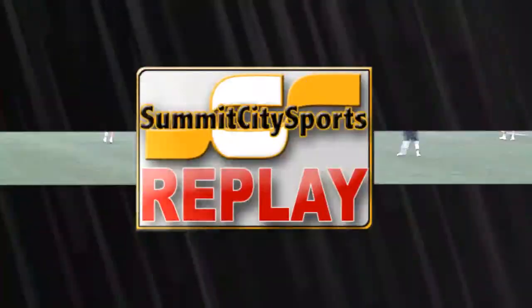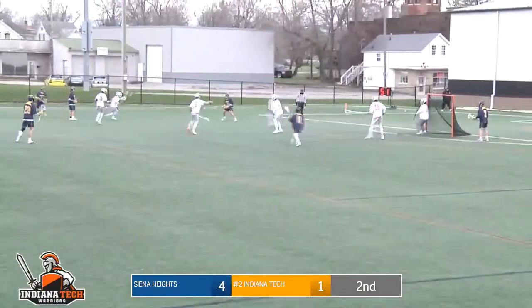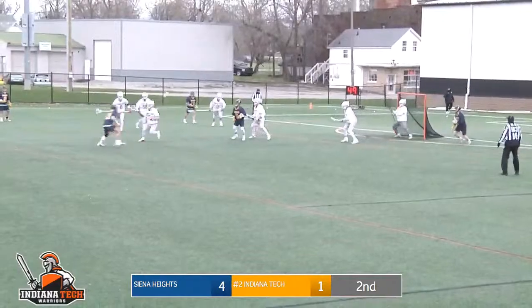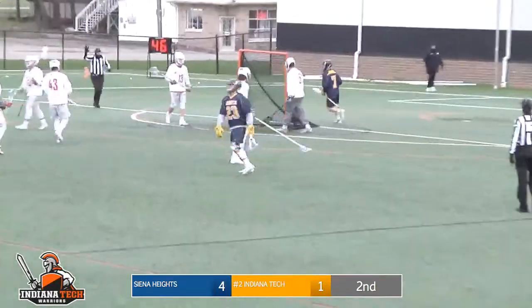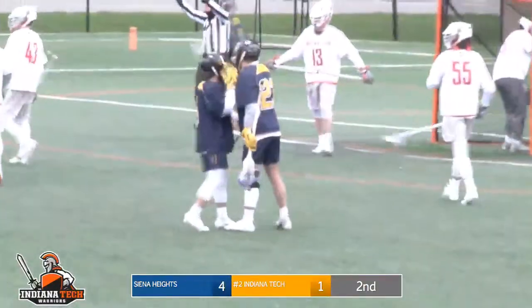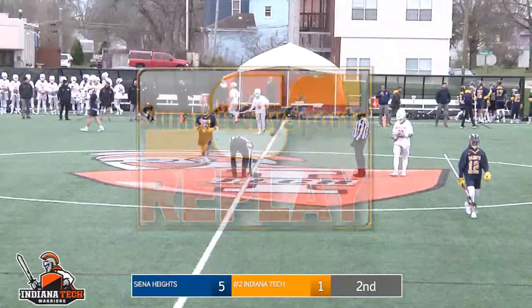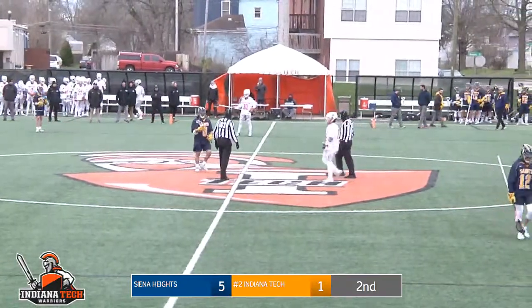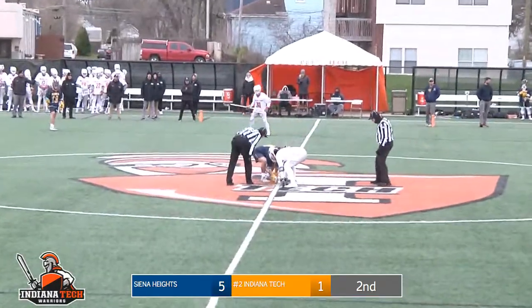As we'll look at this on the replay, shook off those stick checks, caught this one, has some room over here with which to work, and he just fires it, makes no mistake. Siena Heights putting it together here so far today. And the official announcement is Hunnett, is how you say his name, so we'll see if that proves to be, we'll just go with that.